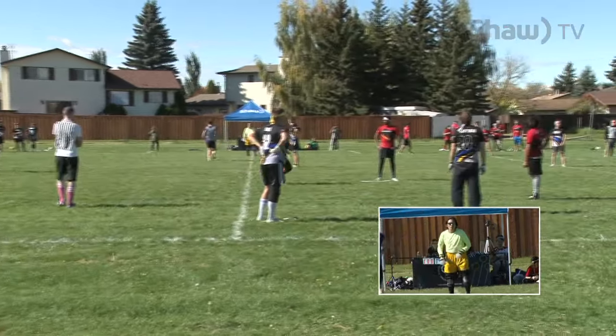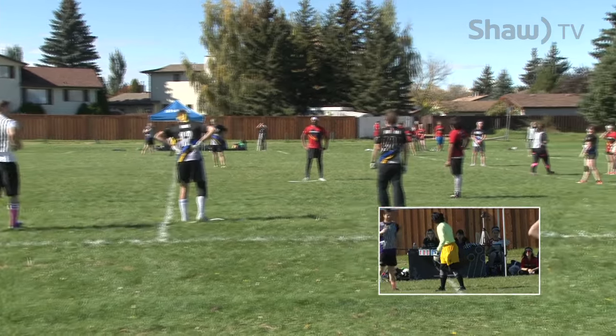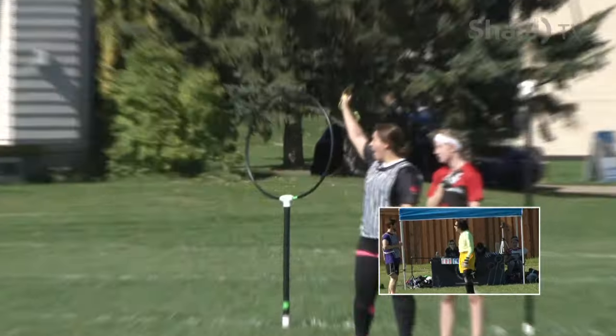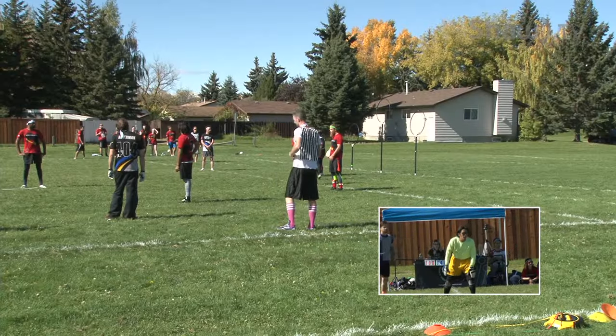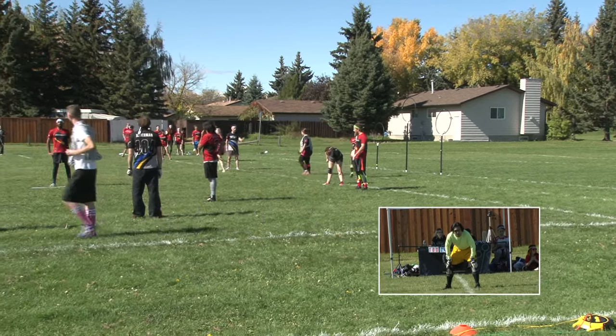Seekers are able to be beaten just like any other player. They do substitute like any other player, but it is an exhausting position, one of the most challenging. Yellow card, red, pass after beat. All right, so there we have a yellow card. Time in box, going to Southern Alberta.